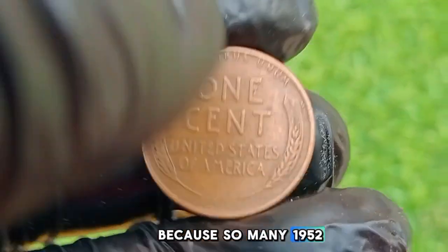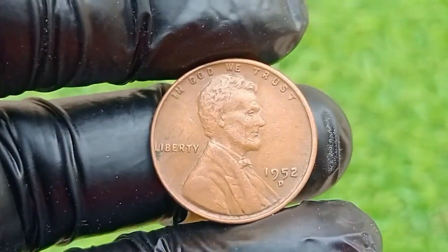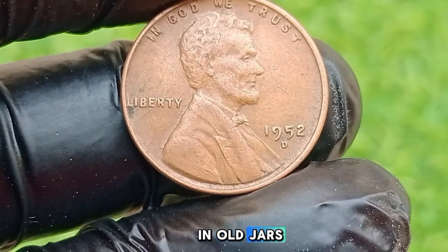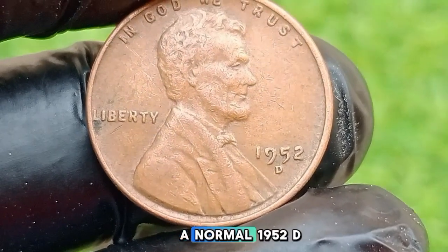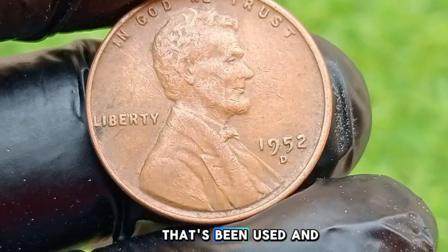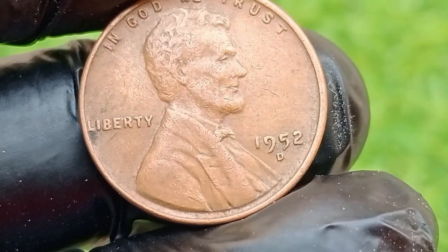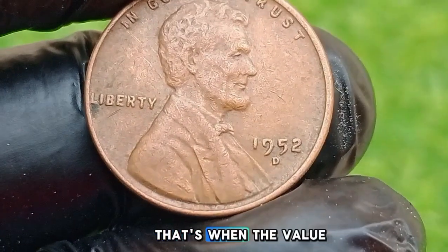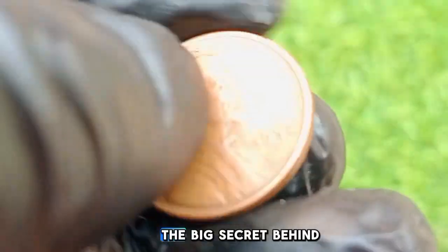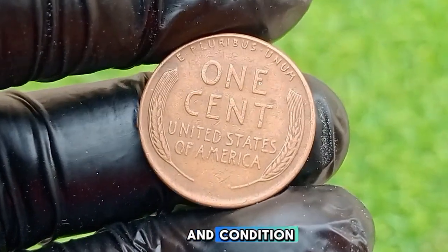Because so many 1952 pennies were made, most of them are still very common. You can find them in old jars, coin rolls, or even in pocket change. A normal 1952 that's been used and looks brown or dull is usually worth only a few cents. But if it's shiny, perfect, and has special details, that's when the value can jump. The big secret behind the rare and expensive ones is all about errors and condition.